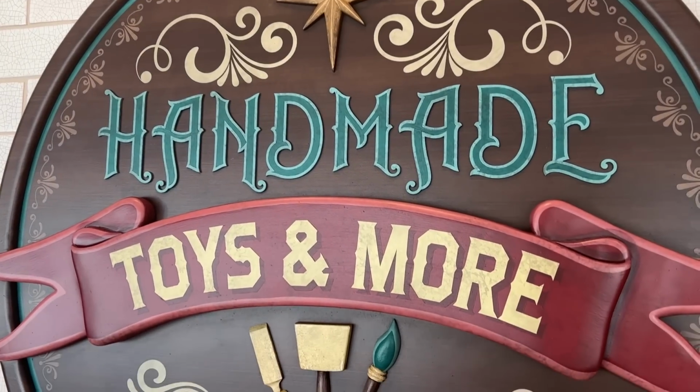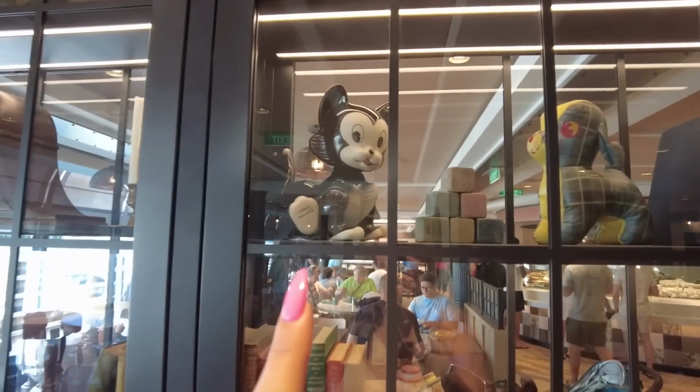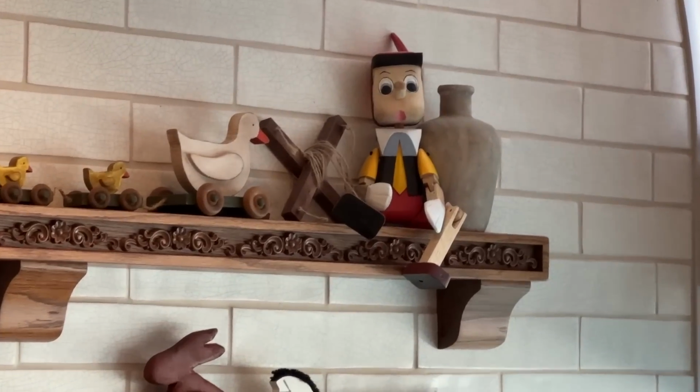This next little section is handmade toys and more, and I believe you will recognize the shop owner when we take a look at the shelf. There's Figaro. This is Geppetto's workshop from Pinocchio. So cute, and I already spotted Pinocchio on a shelf all the way across the dining room.